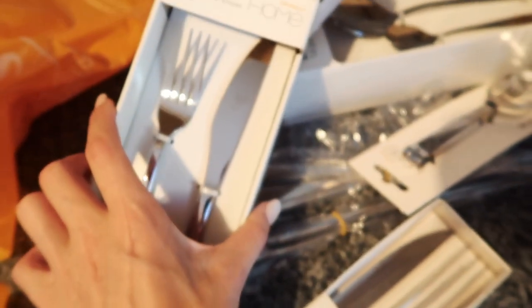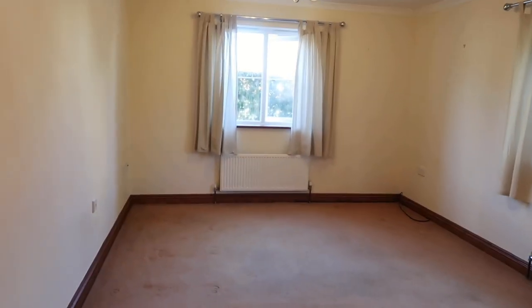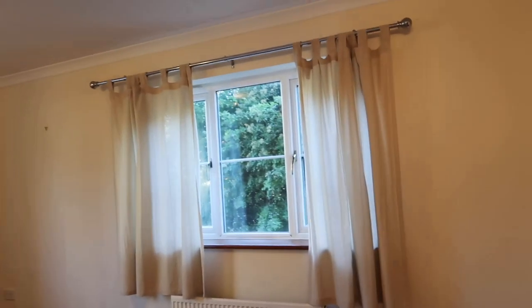Sainsbury's coming through. My theme is gonna be grey, because I already got a grey sofa, I know. But yeah, grey theme. So this is the kitchen. I've got a fridge going there. And then here's the lounge space. It's pretty big. I'm gonna get new curtains, probably grey, or grey blinds, which I cannot wait for.